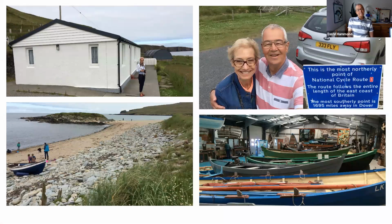So, Unst. The white building with Christine outside is where we should have been this year. It's just by Norwick Beach, which is the image below. And we've already booked in for next year. We were supposed to have been there 2 weeks this year, but hopefully we'll get there next year if all is well. Again, you can see the coastline.